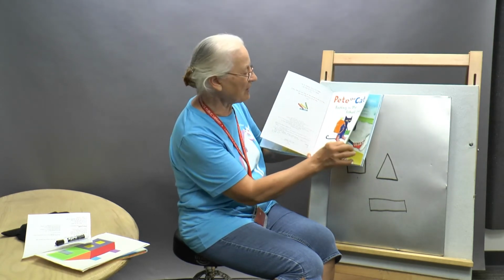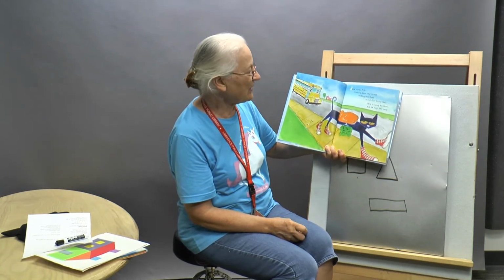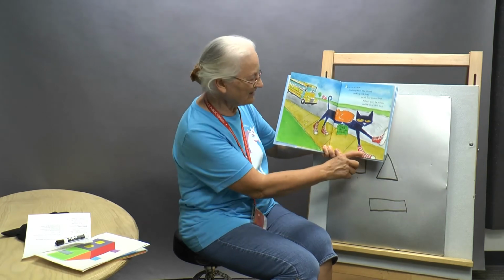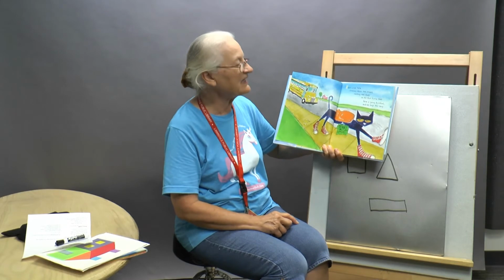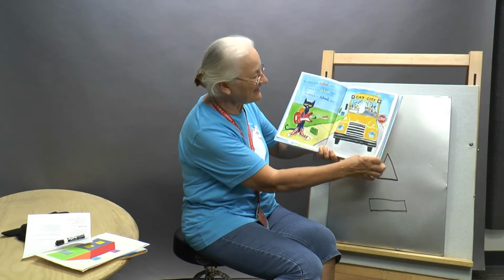Pete the cat rocking in my school shoes. Here comes Pete strolling down the street, rocking red shoes on his 4 furry feet. Pete is going to school and he sings this song. Pete loves to sing songs. So here's Pete's song. Sing with me. I'm rocking in my school shoes.